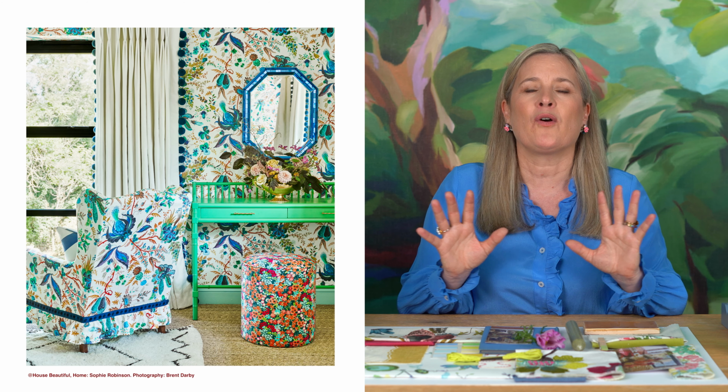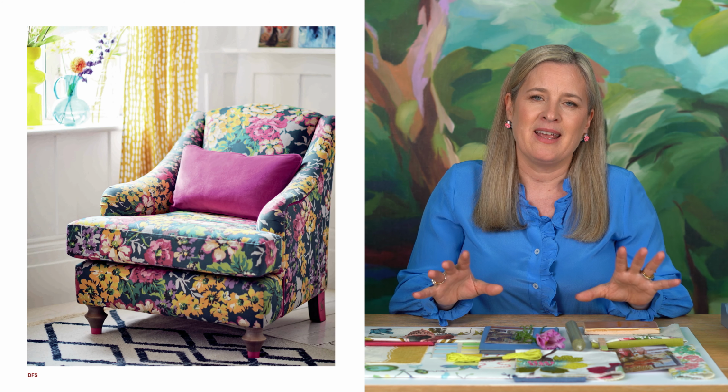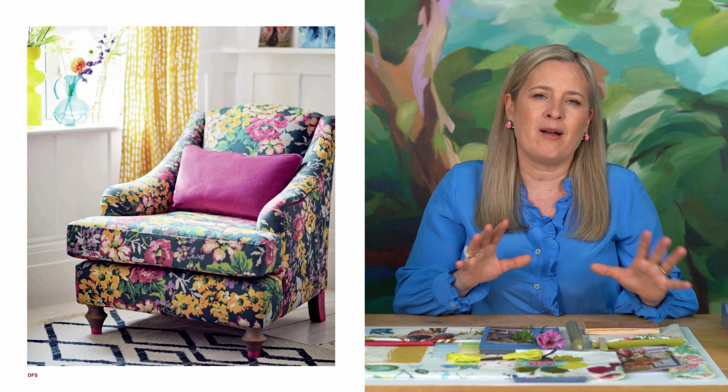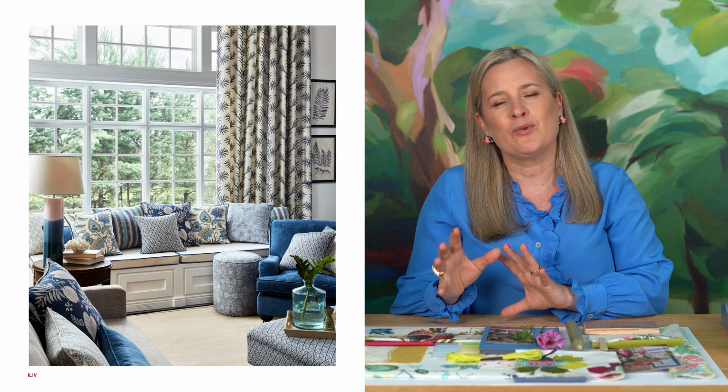So for example, if you've got wallpaper on all the walls, you might want to break that up with a plain curtain. If you're going to have a bold floral on an armchair or a headboard or a sofa, for example, you then might want a smaller scale floral on an occasional chair or a footstool. So it's all about playing with the scale of florals, because big scale florals work beautifully with little small ditzy prints too.